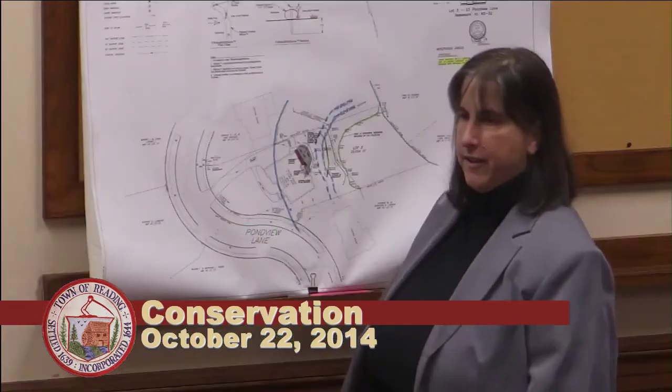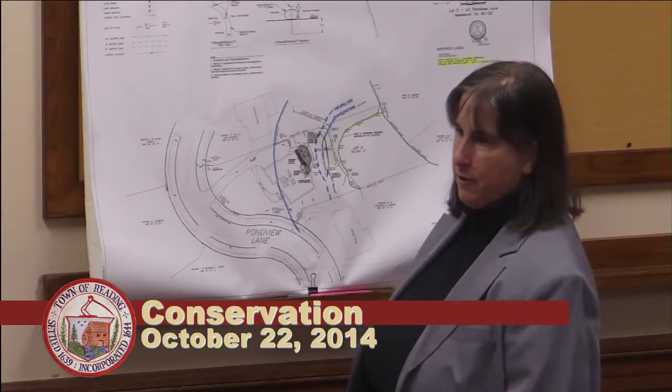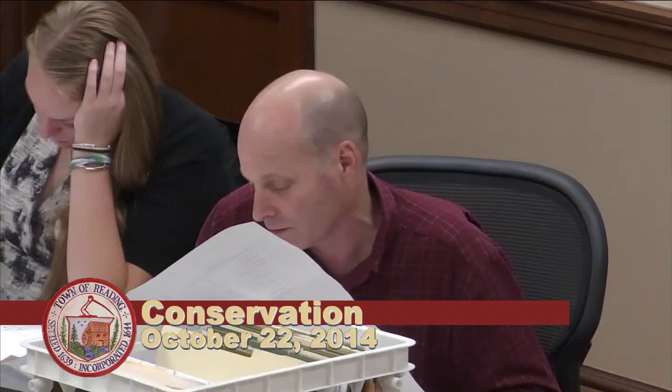Yes. So the staging area was located as far away from the BVW as possible. I also don't see a staging area on this plan. Where is that going to be located? It's true, we don't have a designated area. We can put it in front of the house outside the 100-foot buffer zone. We'll corner the driveway. Put it at the end of the driveway, too. I mean, that area is fine.